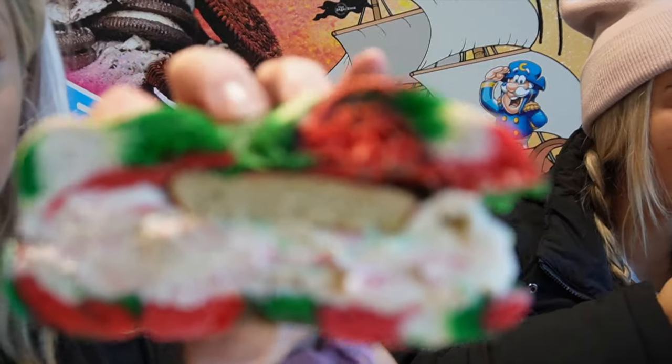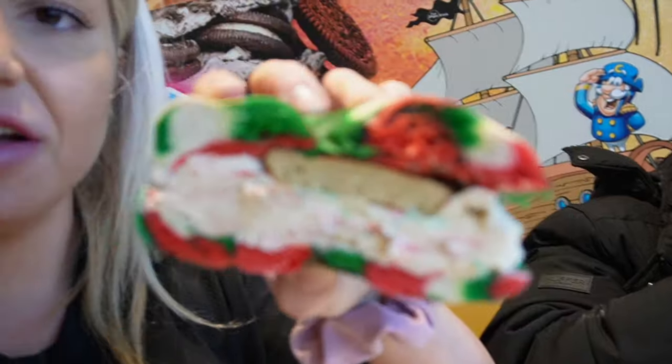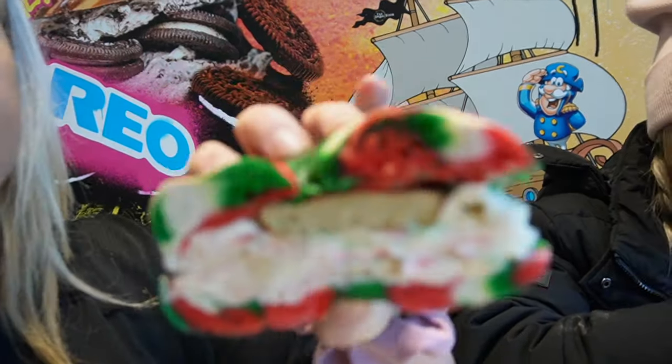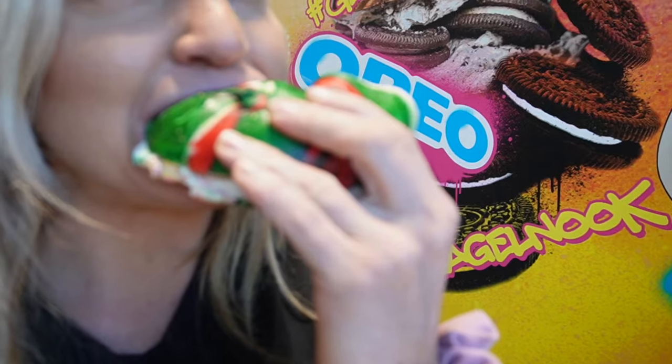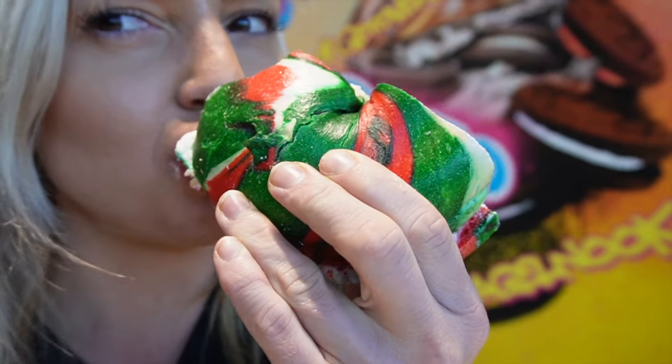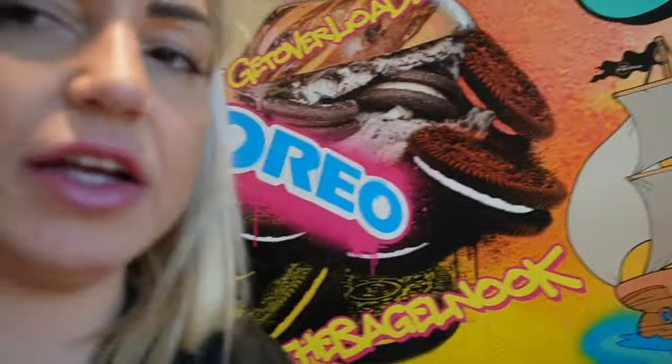Ready? Cheers. Do I have a cookie? It's not focusing. There's cookie in there, birthday cake, and rainbow. Okay, bagel. It's not very sweet. Alright, you ready for this last one?